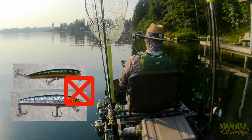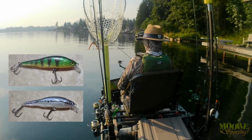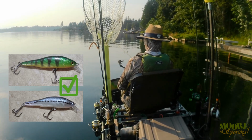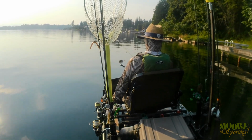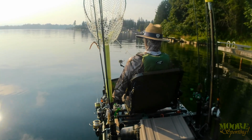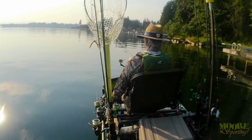I had some inexpensive jerk baits that I wanted to try because they were really shallow running. They didn't produce anything. I had painted up some medium-sized jerk baits that I wanted to try, and I actually did catch one fish on that. It was a dink, and I'll show you that next. That was pretty much the day.